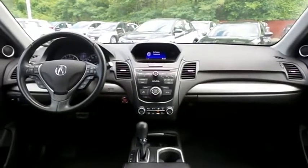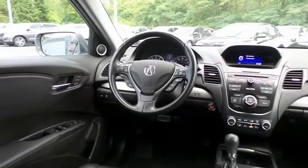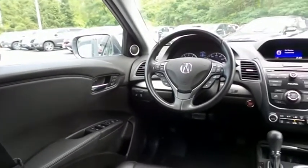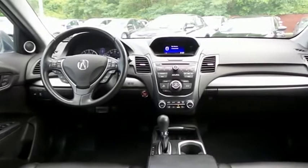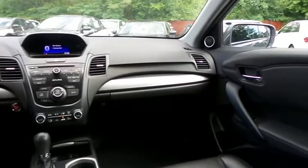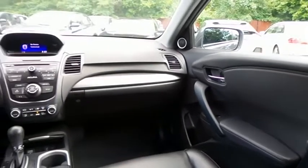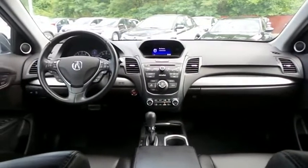This RDX comes fully loaded with heated power front seats, reverse camera, keyless push-button engine start, memory driver's seat, dual zone climate control, rear air conditioning, HomeLink garage door opener, aluminum trim, power windows, mirrors, and door locks, keyless entry, heated mirrors. It has a leather wrapped telescoping steering wheel with paddle shifters and radio controls, with a premium sound system, with subwoofer, CD player, auxiliary jack, USB port, Bluetooth audio, XM satellite radio, and MP3 decoder.